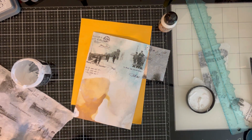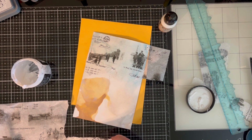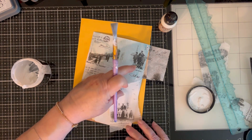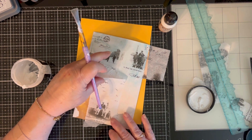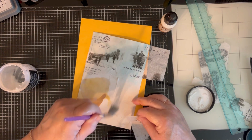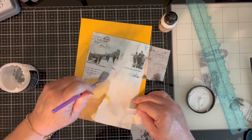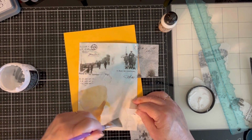Okay, and then what else? I don't care to use the birds toward the center. There's nothing wrong with the birds, it's just too much white space for what I'm looking for in this particular piece.